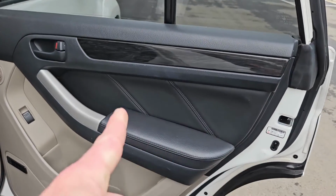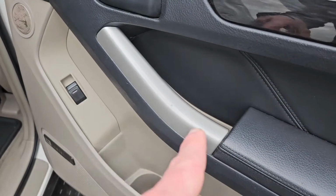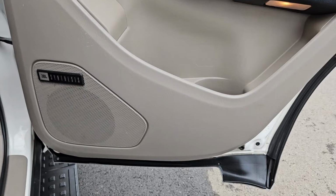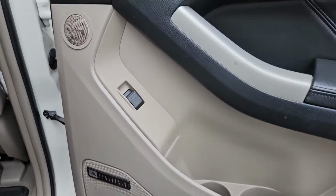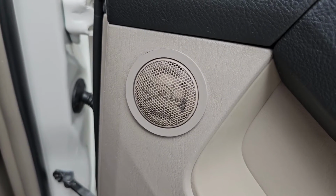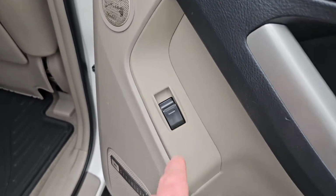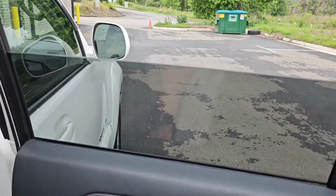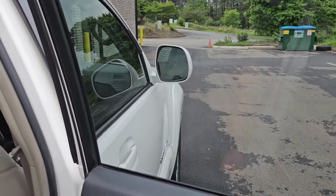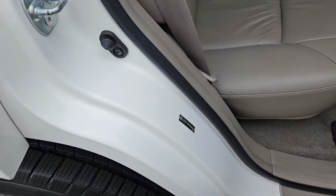Again, all of our leather here, the inserts, all looks great. Our armrest. Look at the door pull again. No scuffing, no damage. If you want to nitpick, you see where the speaker here is starting to kind of fade or come apart. I'm not sure what you want to say. Right rear window does come down, does roll up. Again, look how nice our jambs are.